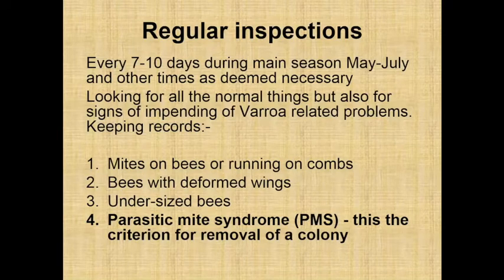We do. Yeah, okay. So this is dead bees in cells, usually with their head just emerging and their tongue hanging out. And this is a sign that things are getting pretty desperate. This we use as the criterion for getting rid of a colony. If it's got any significant amount of PMS, that is the colony we're going to get rid of.